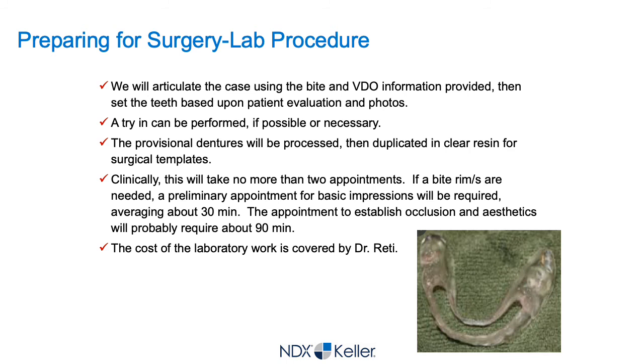So it shouldn't take more than 2 appointments to get a provisional made. Either you'll be doing 1 appointment and sending in models and information to make an immediate denture, or immediate dentures if we're doing a full case, or you'll be doing 2 appointments to do a bite registration and then go to a finish.